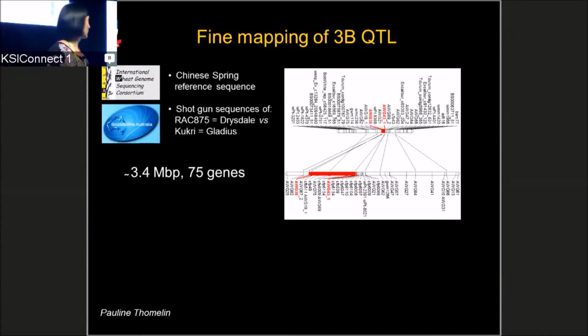It's pretty hard to do position cloning of any traits in wheat because of the size of the genome. Just as a picture for people who work on other crops, half a chromosome, so one chromosome arm of wheat, is the equivalent of the size of the entire rice genome. So when you look for a gene, when you try to sequence, it's difficult and it costs a lot of money.